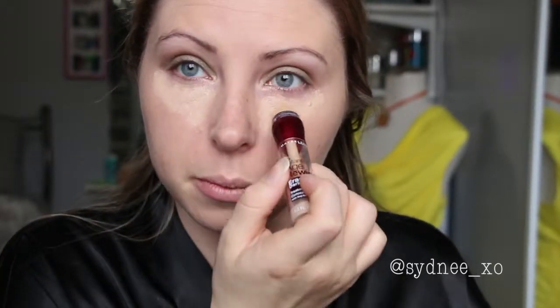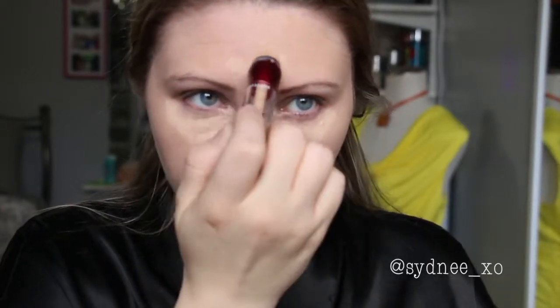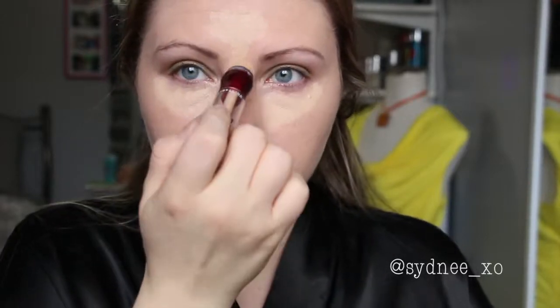That's a bit better. So I'm not going all the way under my lash line. I will blend it up there with a brush, but I'm focusing the product primarily underneath, and then I'm gonna have a little bit on my chin and my cupid's bow, as well as my forehead. And I am gonna blend the forehead out with a sponge.